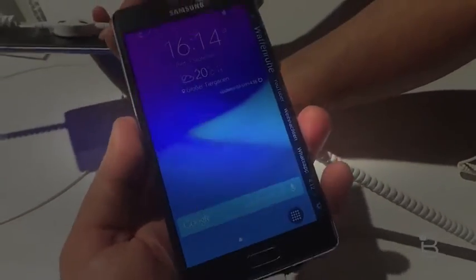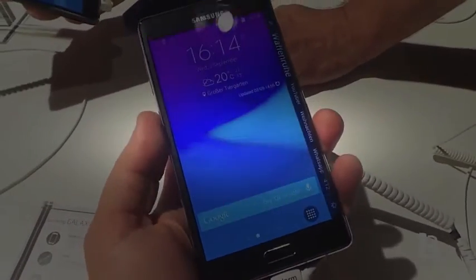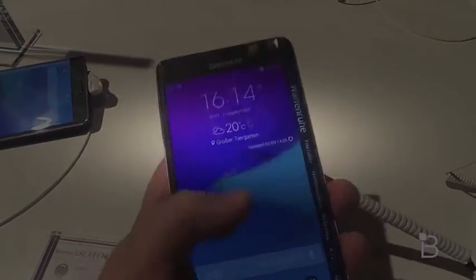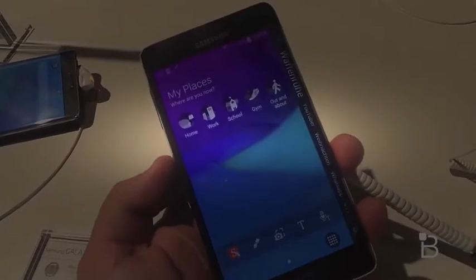The screen is freaking curved, and it's not curved like, you know, the LG G Flex is curved. It's got a whole separate screen on the side of the device. You're probably saying to yourself, John, why would I want that? And that is a very valid question.